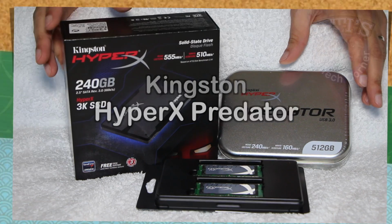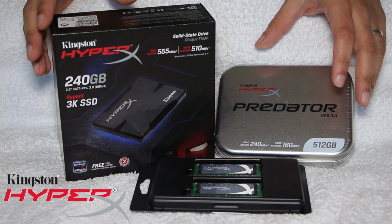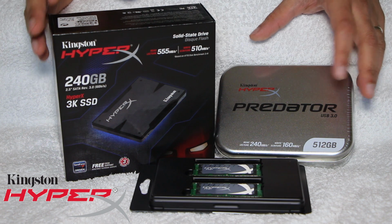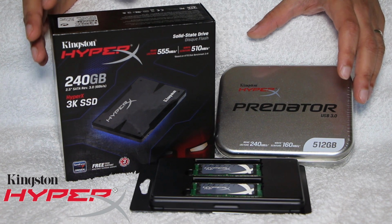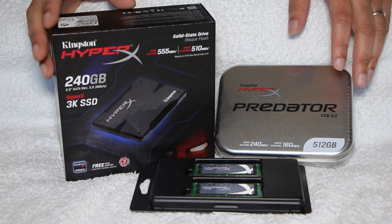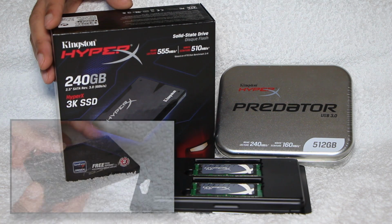Kingston has grown to be the world's largest independent manufacturer of memory products. Their premium line of products is tagged with the brand HyperX, and the products in this range are specifically designed with high performance in mind for those who really demand the very best from their computing components. The range includes high-performance RAM as well as high-performance drives such as this HyperX 3K SSD, which turned out to be a great performer in a previous review.